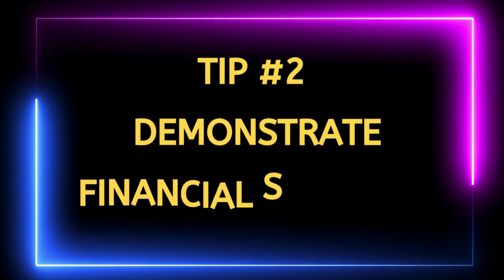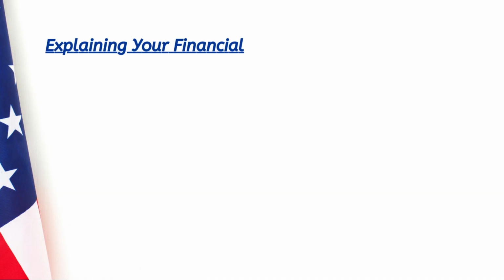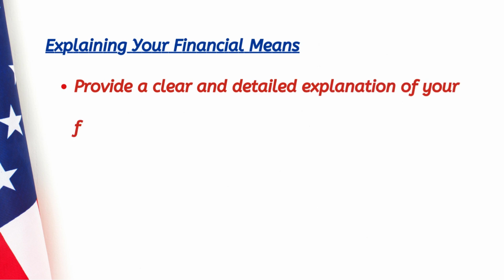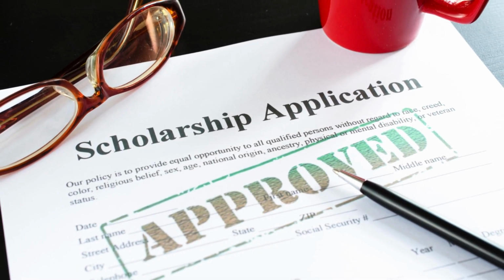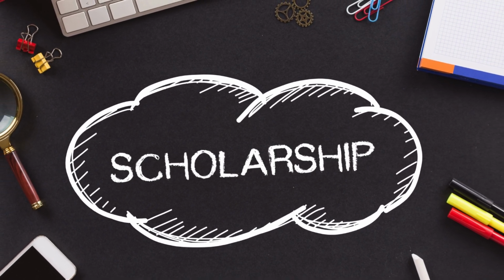Then we move on to the second tip: demonstrate financial stability. When answering questions about your financial means during the F1 visa interview, be prepared to provide a clear and detailed explanation of your funding plan. At the outset, if you have received any scholarships, be sure to mention them first in your response. Highlighting a scholarship not only showcases your academic excellence, but also adds credibility to your financial preparedness.